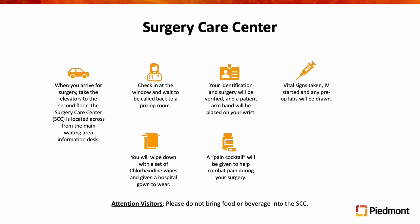You will need to remove dentures, hearing aids, contacts, and jewelry. An IV will be started by the nurse and blood work may be drawn. If the surgeon has ordered any medications for you to take before surgery, they will be given at this time. Generally, total joint replacements receive a pain cocktail before surgery to help cut down on post-operative pain.